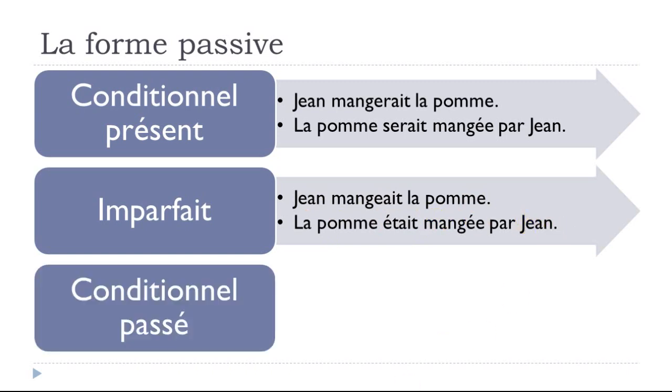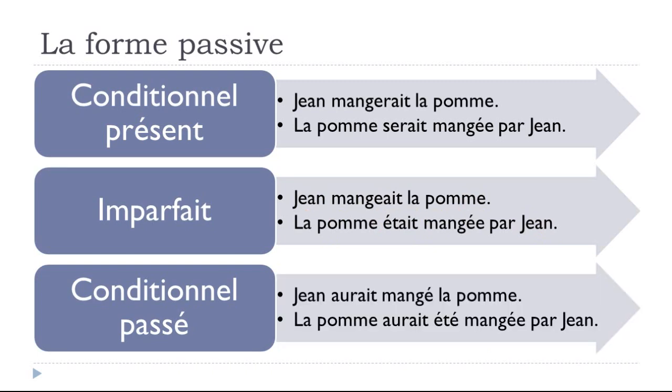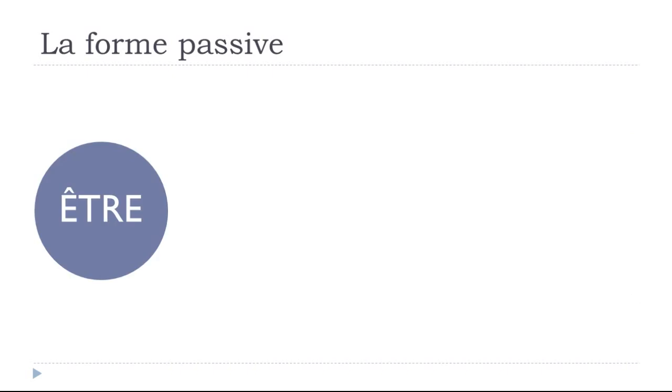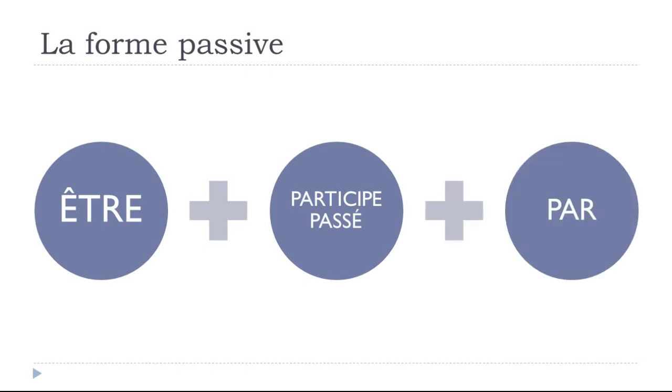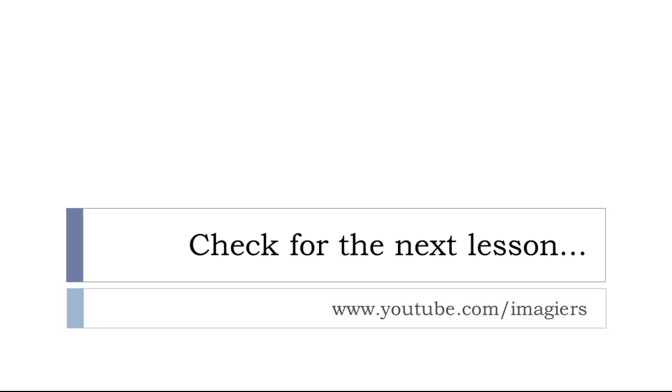And the last one, conditionnel passé, because that's the last one we saw. Jean aurait mangé la pomme. La pomme aurait été, and that's here, aurait été, conditionnel passé form of être, mangé par Jean. Okay? So remember, être, then participe passé, then par. Don't forget this par because it's quite important. And these will be the three elements that you will need to use to construct this forme passive. Okay, I hope it was clear.